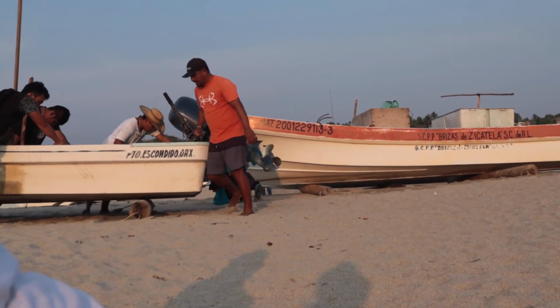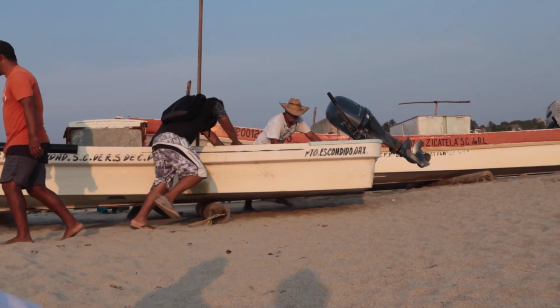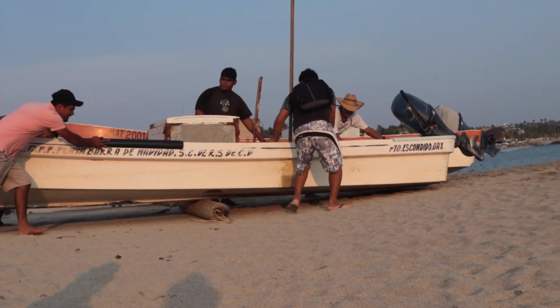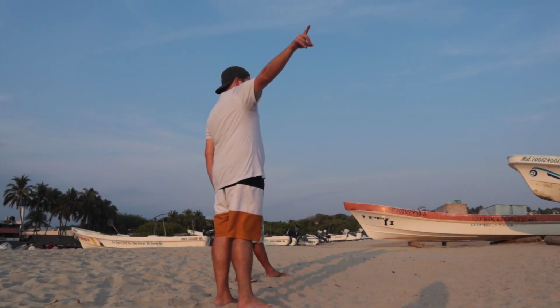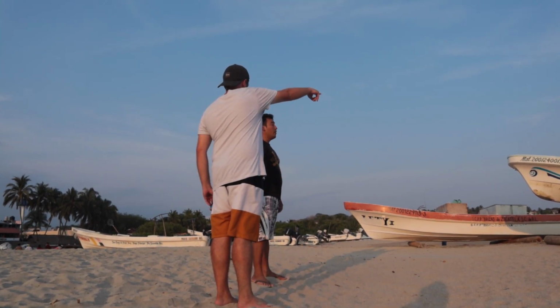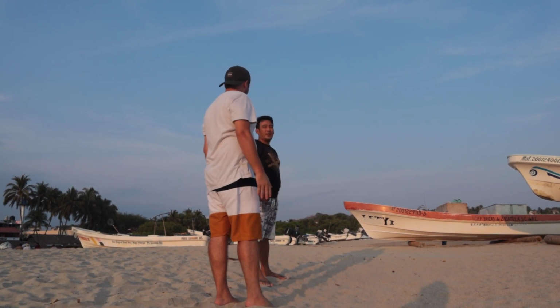Travel far we used to fish. Here it's difficult because there are not so many fish. We need to travel to other places. Yeah, there's like Chakahawa and Chakawa. Yeah, we used to go to Chakawa sometimes. Oh wow. Yeah.